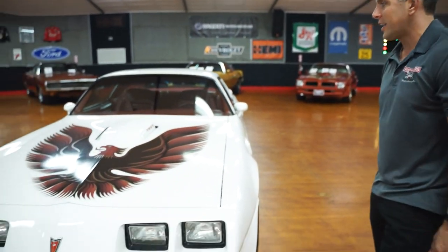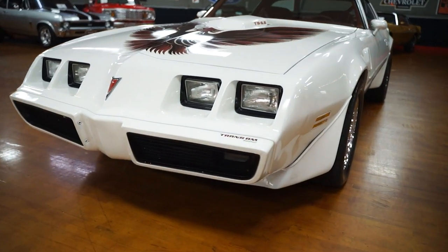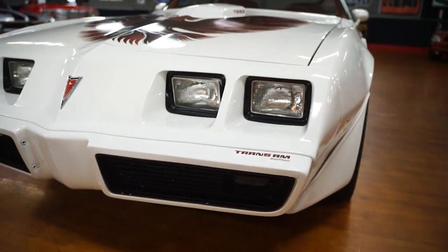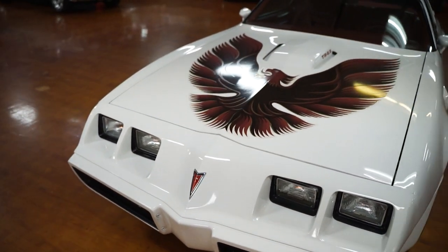Vehicles that are coming up in popularity right now are these mid-70s, late-70s, early-80s Firebirds, Trans Ams, and Camaros. So today we have for you a 1979 Pontiac Trans Am. This one is definitely a driver quality car. It is mostly original. This is what we call in the industry a survivor car.